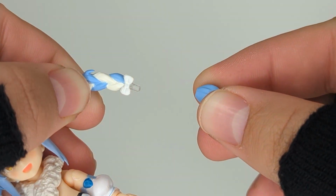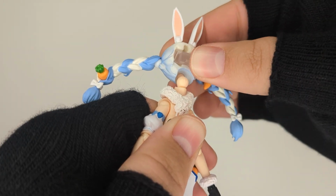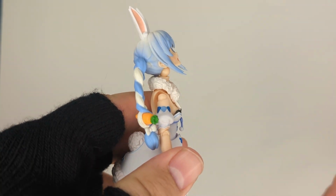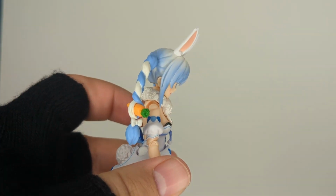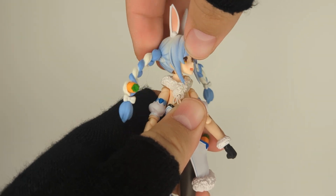You can also pop them off. Got a ball joint going into the head, full range there, and that's attached to a hinge which does move up and down, but the range is limited due to the back of her head and chin. Going back about this far and forward this much. That's it. The joint then attaches to her neck via a peg so you can get a full rotation there.